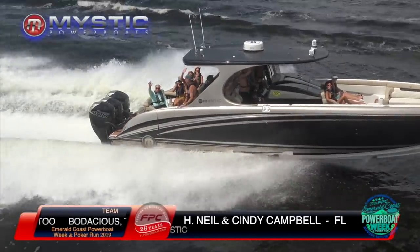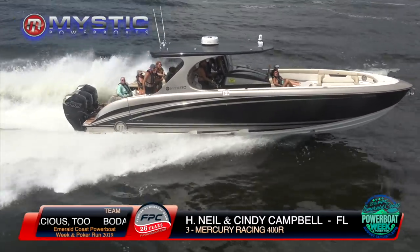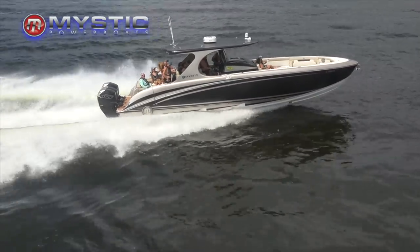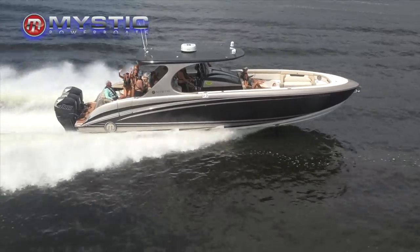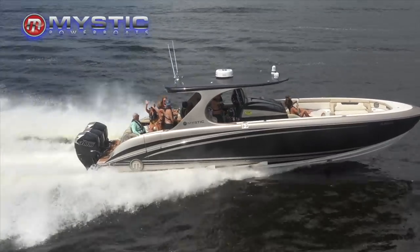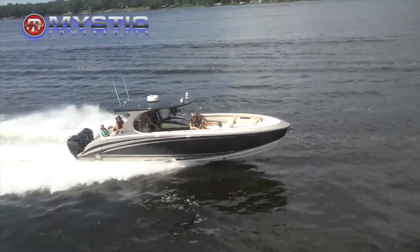Let's say hi now to Neil and Cindy Campbell, Team Bodacious 2, aboard their 42-foot Mystic, which is a center console with triple Mercury Racing 400s, an 11-foot beam, and plenty of seating and room for all your friends. This is what's making poker runs more fun for so many people, that these center consoles give so much space, and they still have the performance so you can get out, get some wind in your hair, and enjoy the performance of these Mercury Racing outboards.